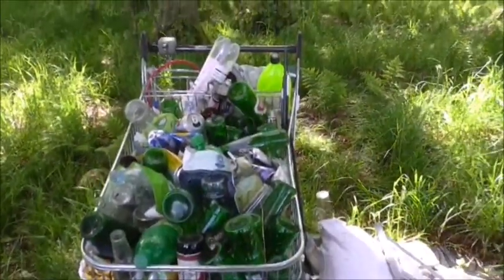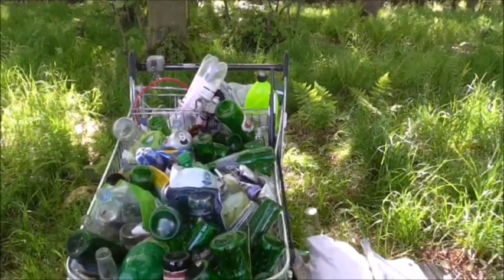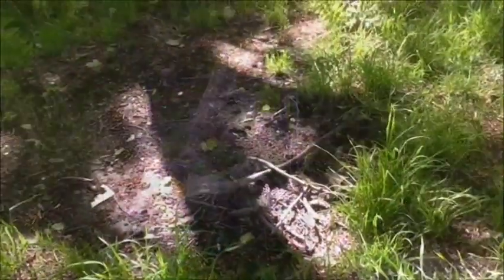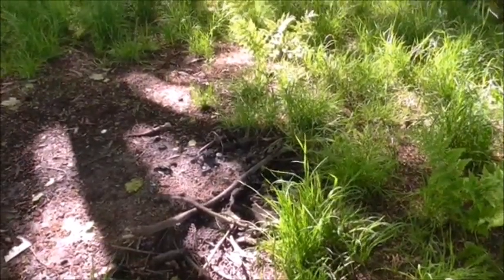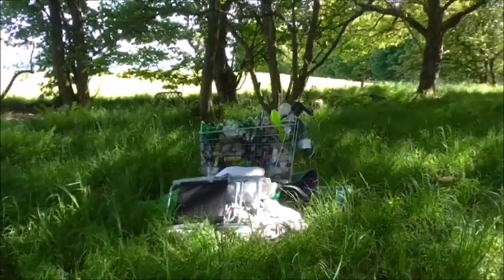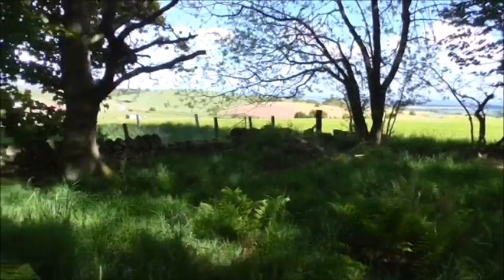And this shopping trolley just full of glass and bottles and cans. At least they did a job of tidying it up, but they thought they'd have tried to take it out as well. It's not very nice in here. This is just off to the side. So it looks like where they've had a tent and also another campfire. This is quite bad actually, I don't like that. Beautiful little woodland though.